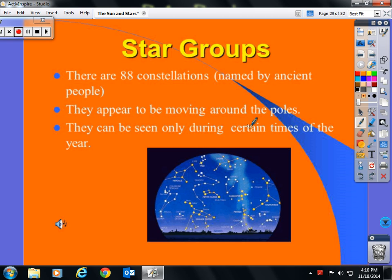So we see different ones based on the summer sky and the winter sky, and if we're in the northern or southern hemisphere, we would see totally different constellations.